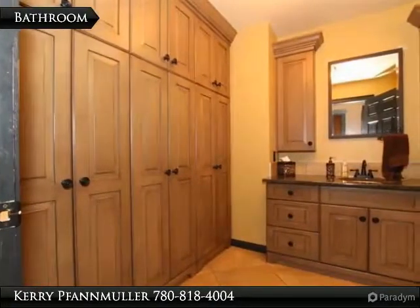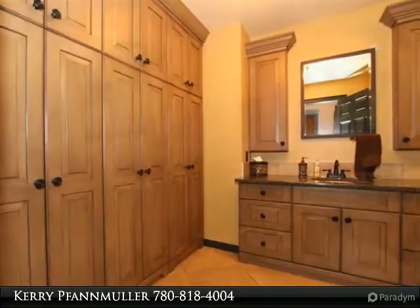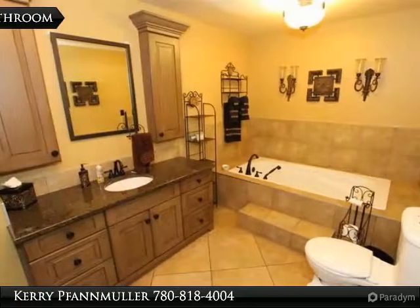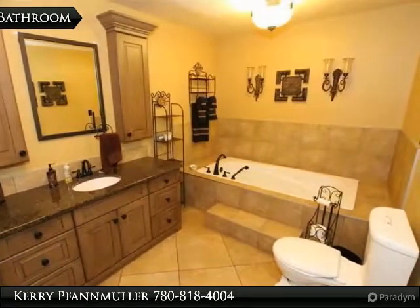Store away all your bathroom essentials in the floor-to-ceiling height cabinetry. Enjoy getting ready for the day in this beautiful tiled bathroom.